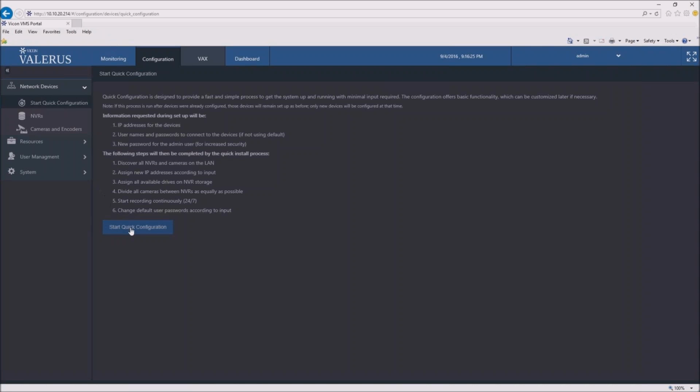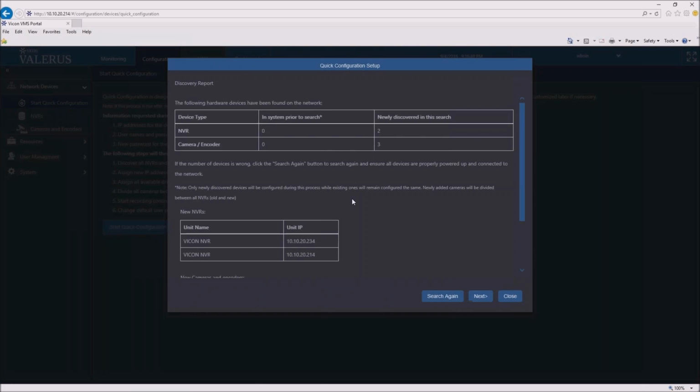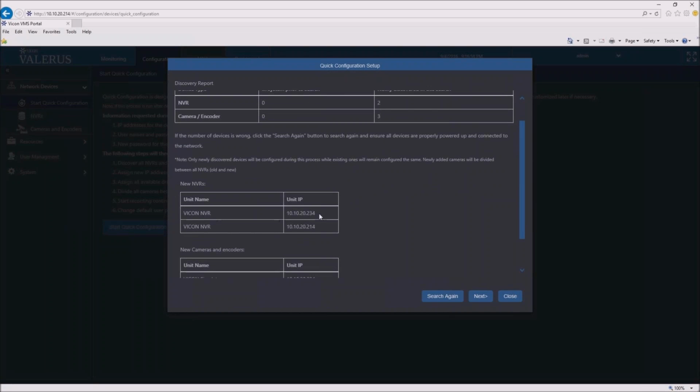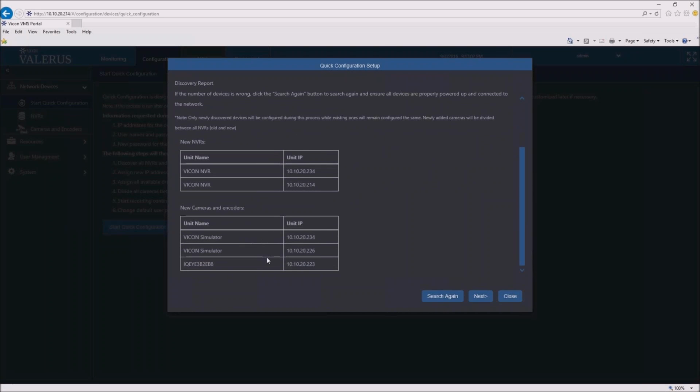What we've done is we put this wizard together, and you'll see that it asks a few questions and follows that routine. So we're doing a quick discovery of everything on the network, and you can see our report shows we have 2 NVRs and 3 cameras. That's what I have set up here on my network just to show you, and we'll list what we found. So if something is missing, you can look at the IP addresses and know what's missing and go find out why it didn't show.